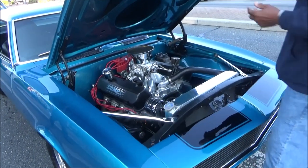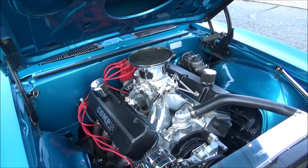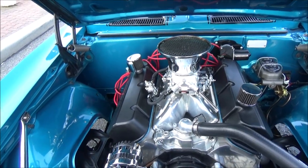Oh, awesome. 496 big block. What kind of carburetor is it, Holley? Yeah, a 950 Holley, double pumper. I run race gas most of the time, 100 octane.